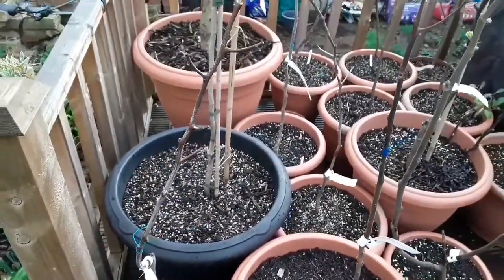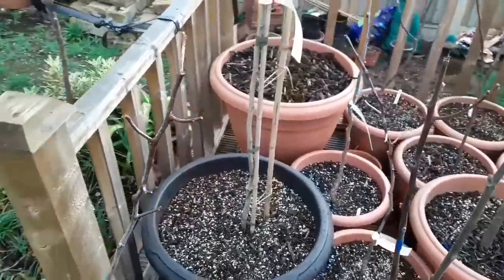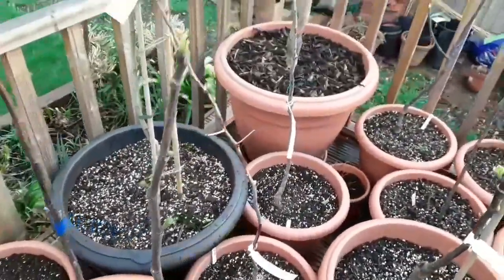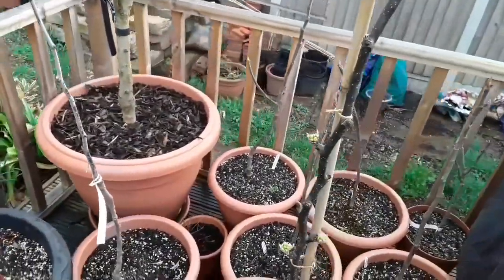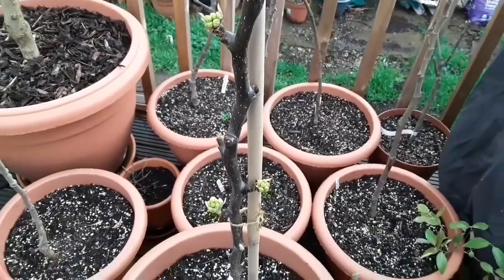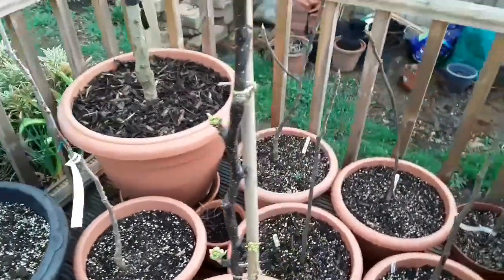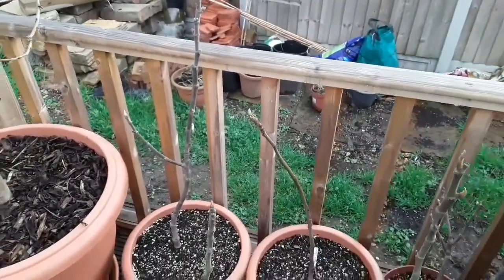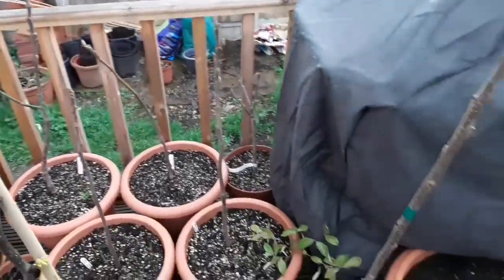No sign of growth on the jujubes. I don't think they come out till May or June. They're very, very late in this country. The rain held off long enough for me to keep the video going. Like I said, the Asian pears, going to have some flowers on those, and bare roots, so there's probably hardly any roots in the pot to support them. I think I've got about 6 varieties of figs.